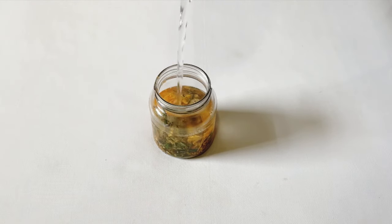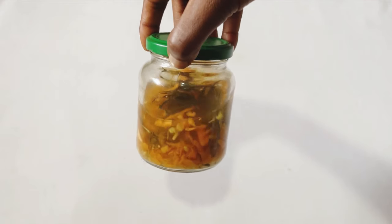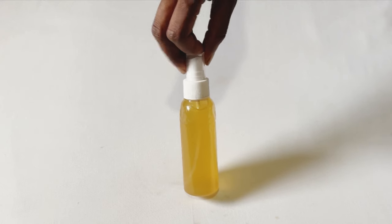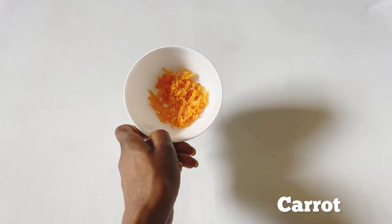So if you are struggling from hair loss, hair breakages, hair thinning, this is the treatment that is gonna help you and give you the healthy hair that you want. So to begin with, we're gonna start with carrots.